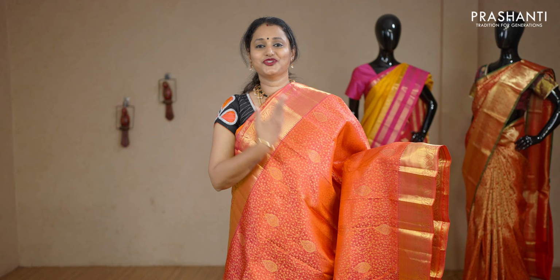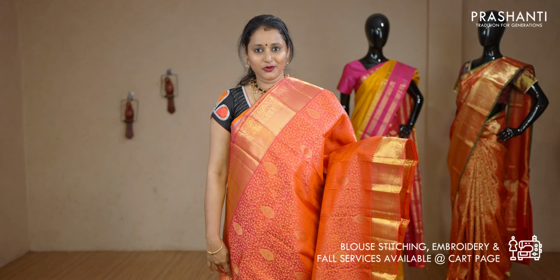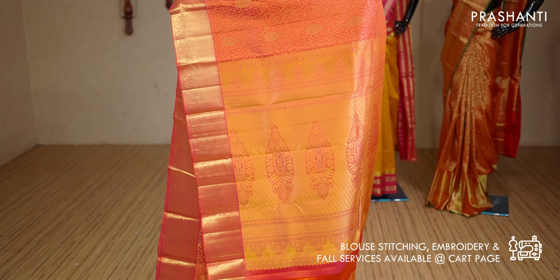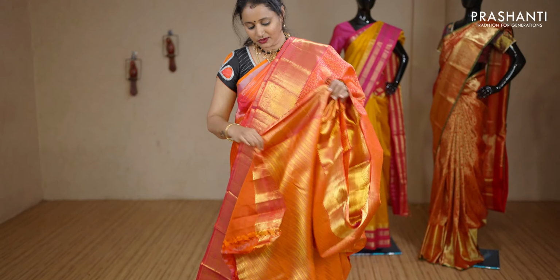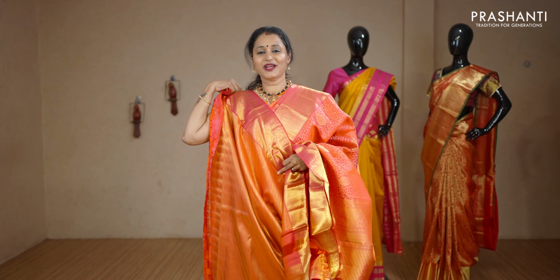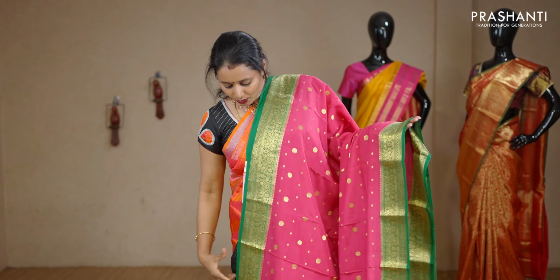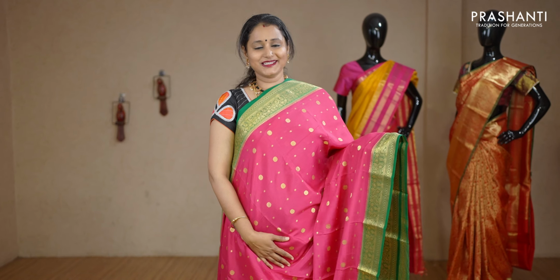First one for today. Peachish pink with rich Kanchivaram borders on either sides. It's a pure Kanchivaram silk sari with triple warp weaving, all over zari brocade weaving running throughout the sari with a rich self pallu. That's the pallu. And this has got a brocade blouse in the same color. That's the blouse. Priced at 19,650.